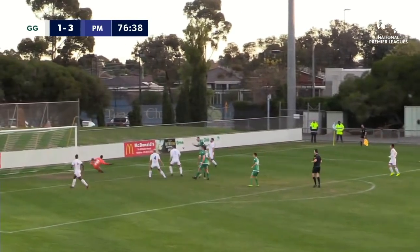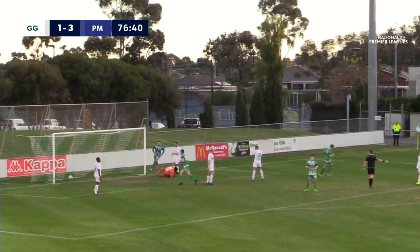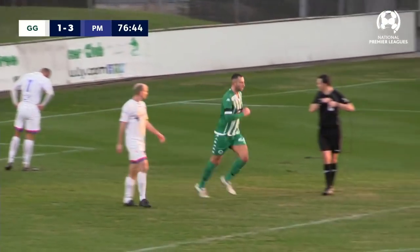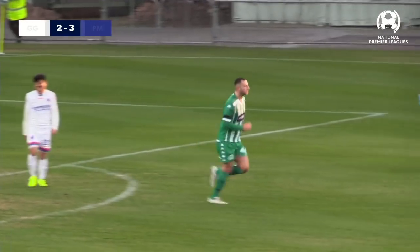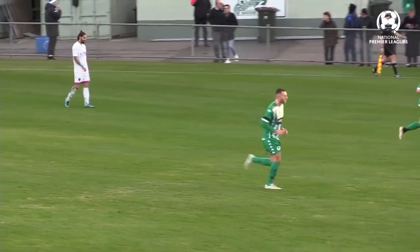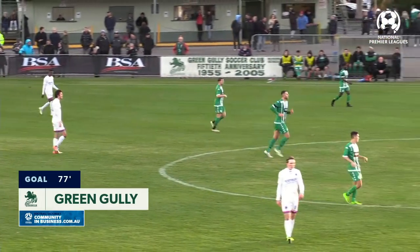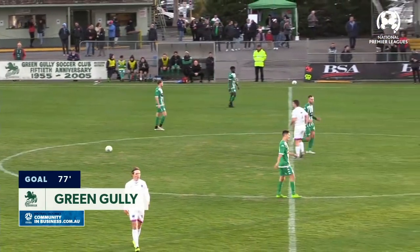Here's a chance. Bunas with a shot. Bunas with the goal. Across the face. And it's 2-3. It was Jonathan Bunas playing the 1-2 with Walker.